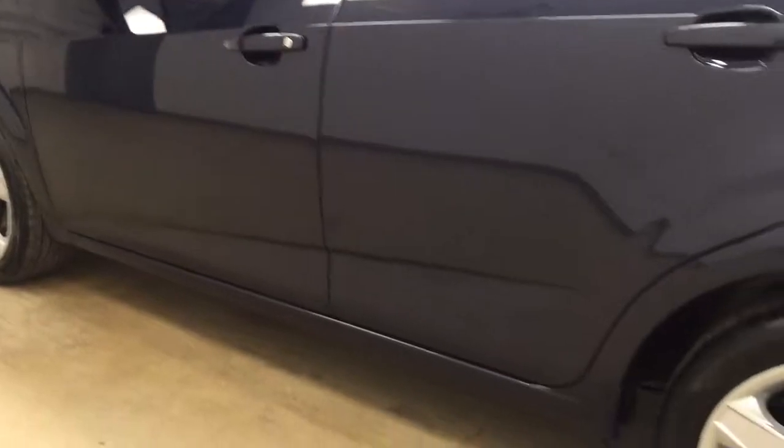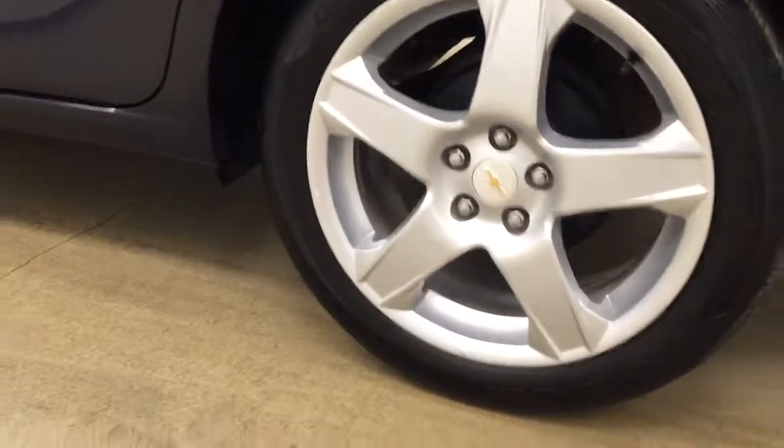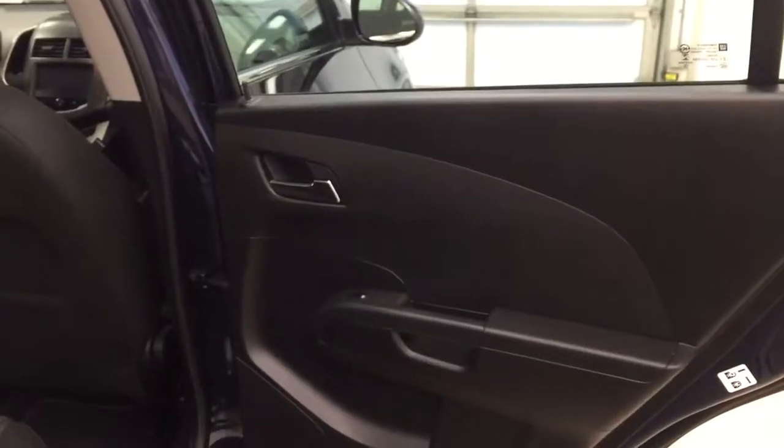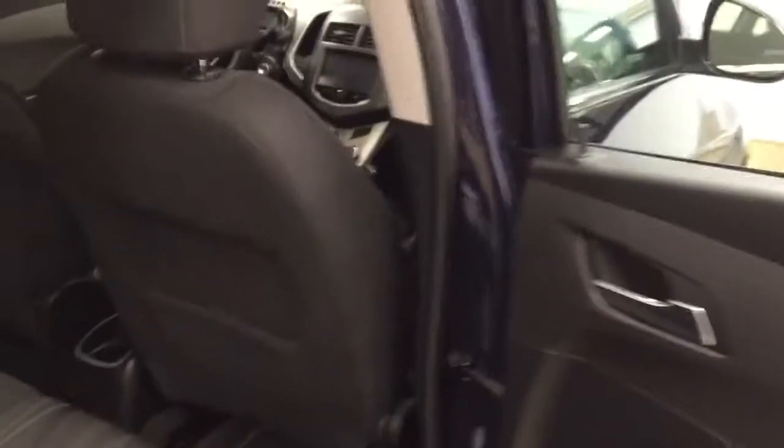Options for the exterior include 17-inch polished alloy rims, rear backup camera, power trunk with plenty of cargo space in the rear. Options for the rear include power windows and power locks, bench seating, child seat anchors, rear window defrost, and the seats fold down for much more cargo space in the rear.